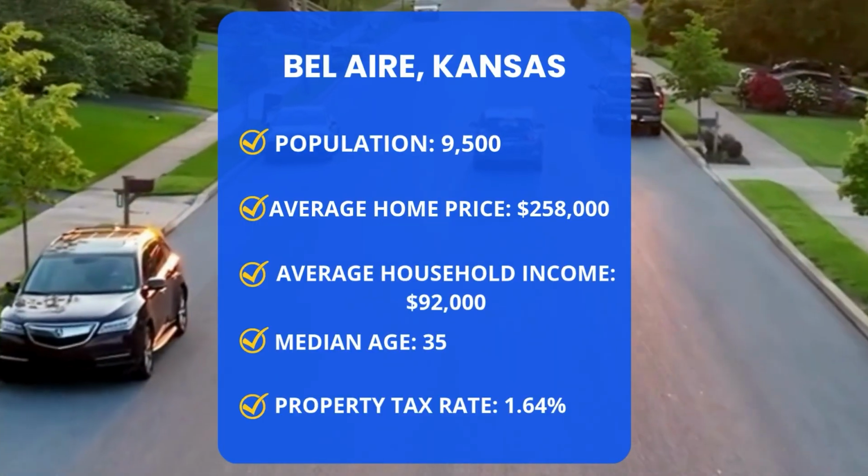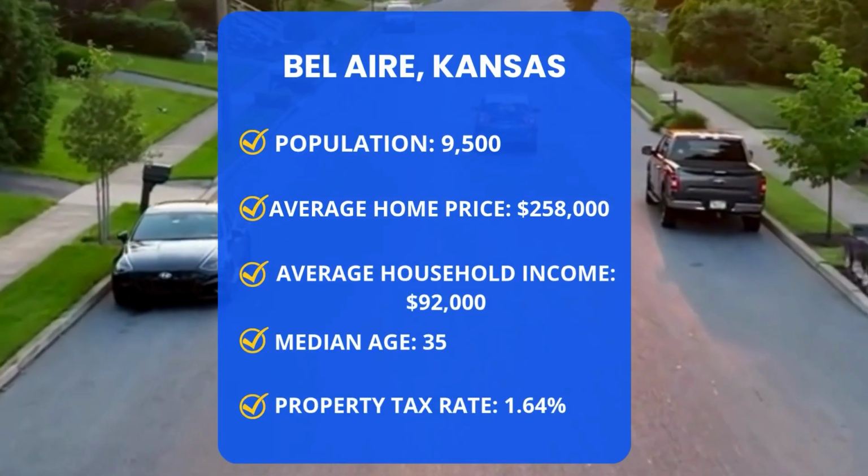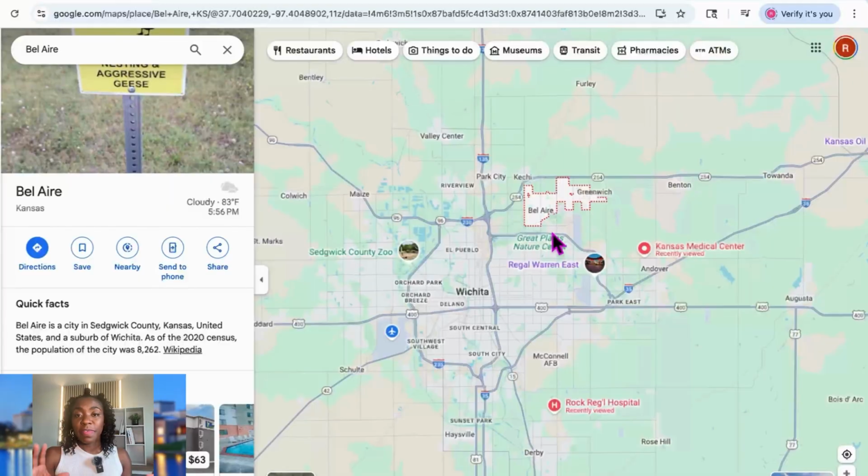Property tax rate in Bel Aire is 1.64%. So let's use that $300,000 home value example. If your home is valued at $300,000 by the county, you would pay $4,908 in yearly property taxes. Now, Andover is in Butler County, and Bel Aire is actually in Sedgwick County. Most of the suburbs that we look at today are going to be in Sedgwick County.